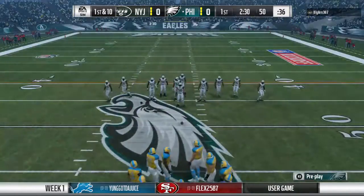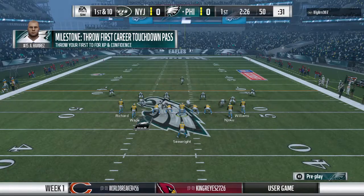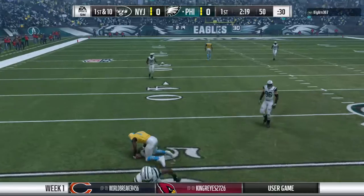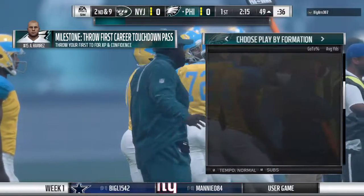And here comes play number 6 on this drive. From the midfield stripe, they'll look to throw. Man open left side, it's Williams. Just a yard on the catch there. It'll be 2nd and 9.